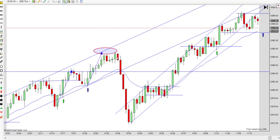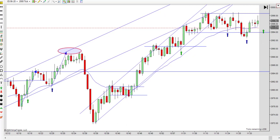And really, there's just no good setup to get short there. It's a shame, but there's not really. And then we start working up. It looks like it's going to be a little spike in channel, but then it just goes sideways. So you can't enter in here. There's no good entry there. Runs up and it does the same thing again. Again, just kind of works sideways, but it pushes above this time. And there's a little hidden second entry there.